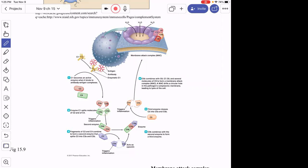Okay, so this is again showing the classical activation where you have an antibody here that's bound to a bacterial cell. So when the antibody recognizes the antigen, if that C1, that first complement protein, is in the neighborhood and it recognizes that, then the C1 will act to split complement fragments C2 and C4. When a complement fragment splits, we call the resulting bits, in this case, C2A and C2B, and C4A and C4B. So the C1 actually acts as an enzyme on C2 and C4.